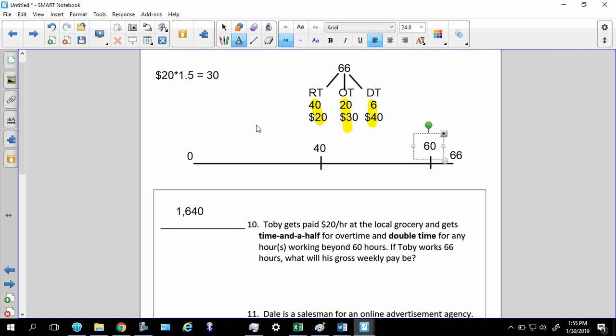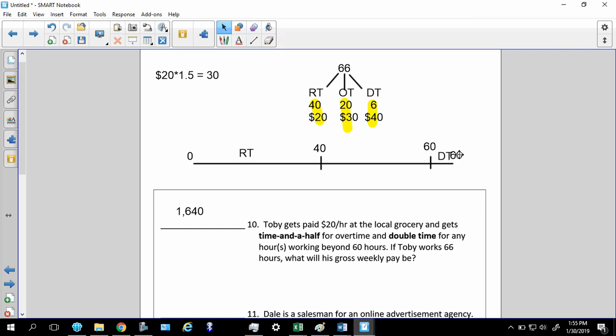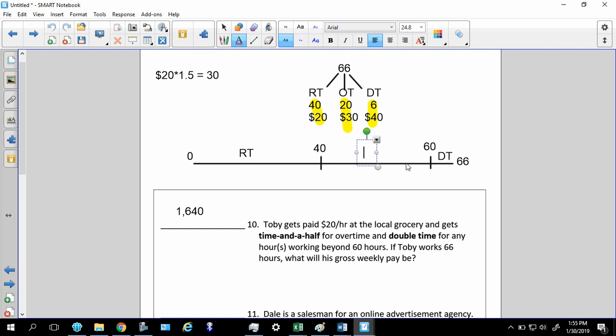So what I have here is from 0 to 40 is regular time. Anything beyond 60 is double time. Let me move that a little bit. There we go. And then lastly, everything in between, for my visual learners here, between 40 and 60, will be considered overtime. Maybe that helps you, maybe it doesn't.